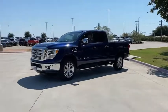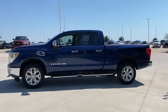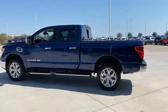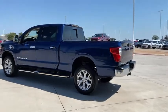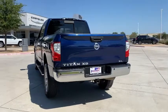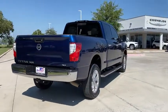Stop by and take a look at the 2016 Nissan Titan XD. The powerful Nissan Titan XD provides a heavy-duty capable vehicle with a very pleasant driving experience. Innovation within the Titan XD stands out and rounds out this fantastic truck. This vehicle has less than 145,000 miles.